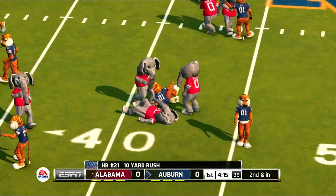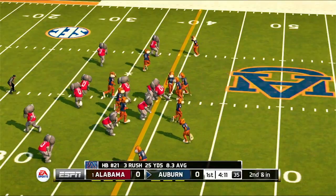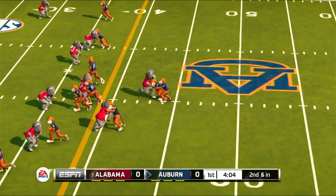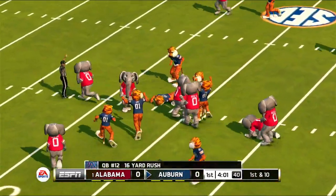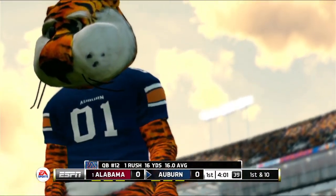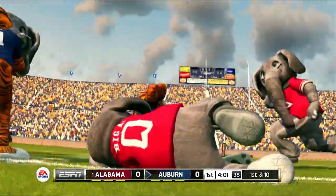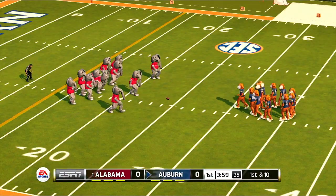Makes it out to about the 40. About the 24-yard line. So with that run, they pick up another first. It's a nice job again up front by the offensive line. They're doing a good job of neutralizing the defensive front, and it's allowed them to move the ball down the field. From the 24-yard line, first down.